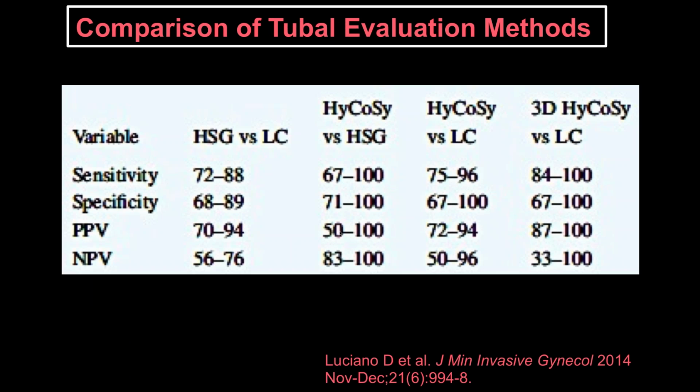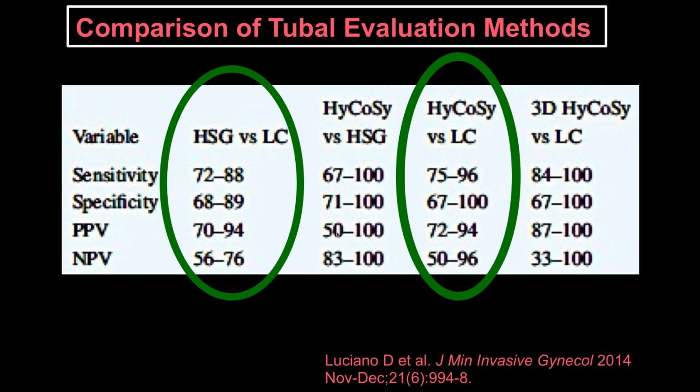Before we move on to that, I just want to show you this one study by Luciano and colleagues. Remember that laparoscopy and chromopertubation are the gold standard. They compared HSG to laparoscopy and chromopertubation, and HyCoSy to the gold standard. They found that the sensitivity, specificity, and positive and negative predictive values were essentially equal.